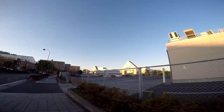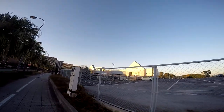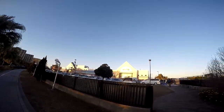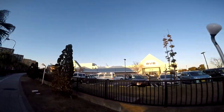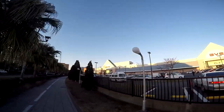Alright, so over here is, it looks like Avenue, A-V-E for Avenue, but it's pronounced Ave. And it's a big grocery store. You can get stuff really cheap out here, like sodas and actual groceries too. It's pretty nice, but usually when I come home it's closed, so yeah.